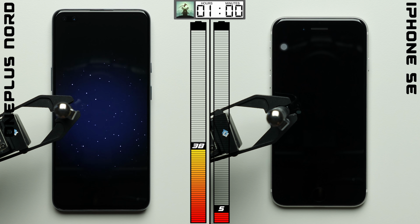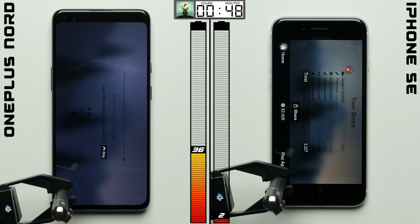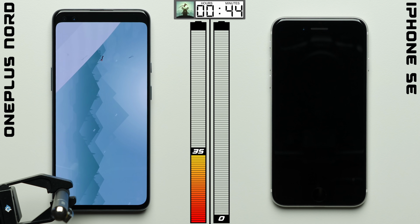With the iPhone only having 5% battery remaining as the two phones move on to the gaming test, just 16 minutes into playing Alto's Adventure, the iPhone's battery dies. So there you have it.